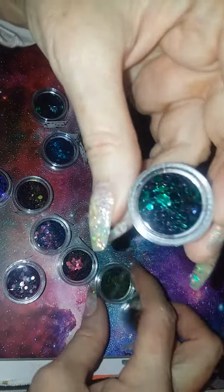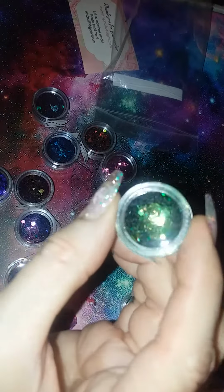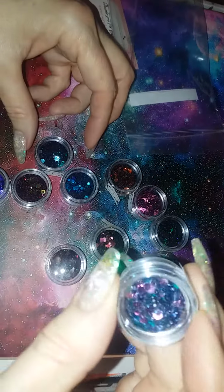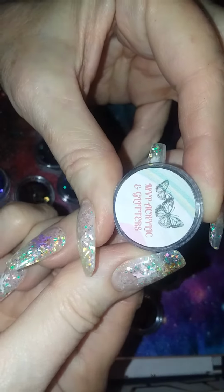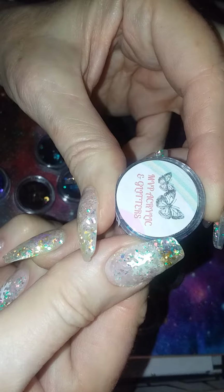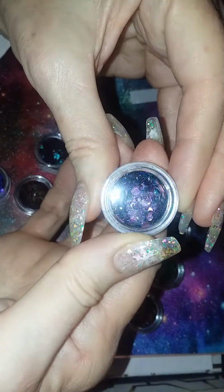And all these greens, look at that. It has like a green and blue. And a green and purple. Look at all these cool colors. And she has her little logo on all the nice little jars. So, aren't they so pretty?